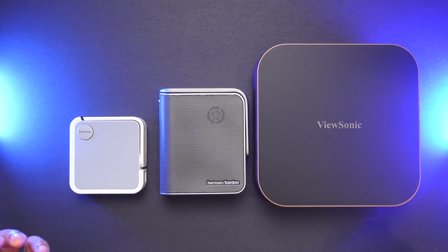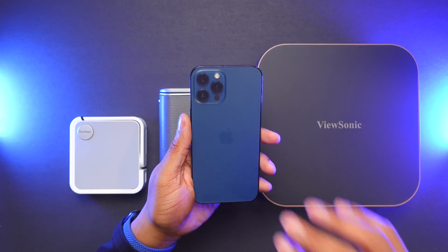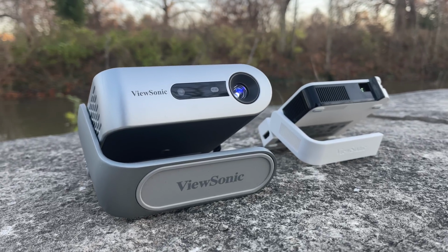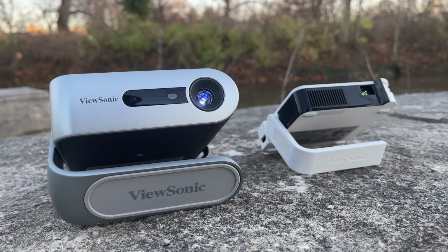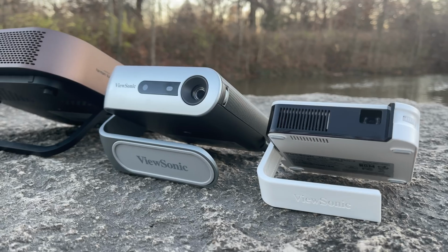But the reason why I'm showing them with these new iPhone 12s is because these phones do have 5G built inside of them. So that means that you do have access to some very fast mobile speeds. So if you do have a good 5G connection, that means you can stream some really good high quality video to one of these projectors. And so now you have a really good portable setup, especially with the two smaller ones, because they do have built-in rechargeable batteries, so they don't need to be plugged in at all.